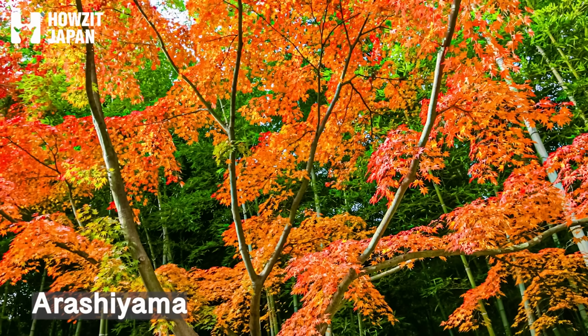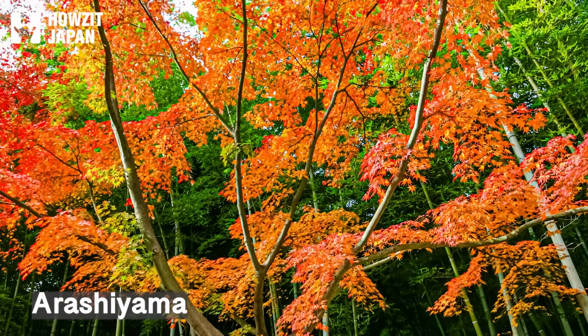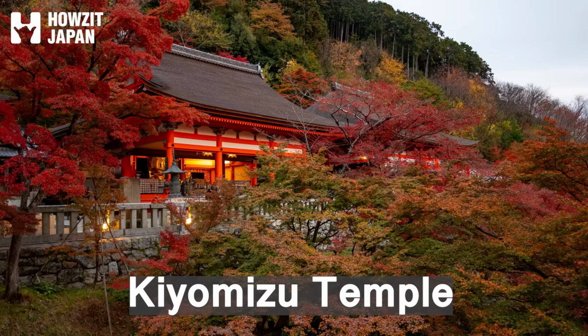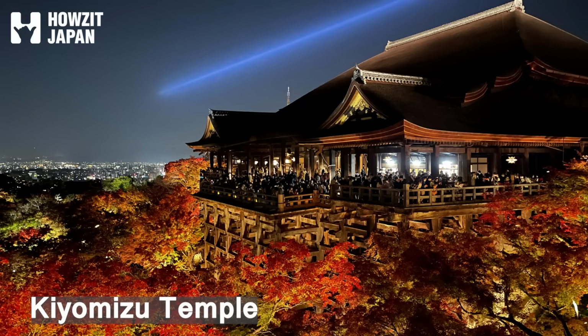And if you add the bamboo forest, you can feel an even deeper Japanese autumn. Another special spot is Kiyomizu Temple's night visit. The stage with red leaves and the city lights below is a climax you can only see in Kyoto.